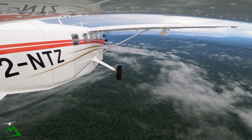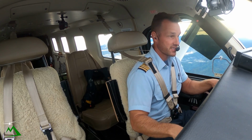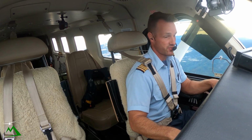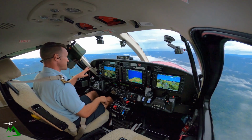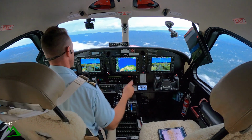If it's like a real go around, if there's kids on the runway or something else, then yes, it is very easy to almost over-torque it. I've almost over-torqued it myself, especially at sea level, because you're kind of like, oh crap, and then you just push it forward and you're not thinking as well.